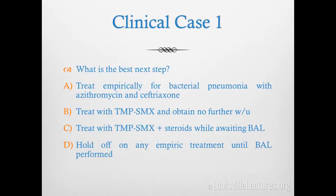So, what is the best next step? Do you guys think you should treat empirically for a bacterial pneumonia with azithromycin and ceftriaxone? Do you treat with trimethoprim-sulfa and obtain no further workup? Do you treat with trimethoprim-sulfa and steroids while you're awaiting a BAL? Or do you hold off on anything? You don't do anything until they do a BAL. What do you guys think?